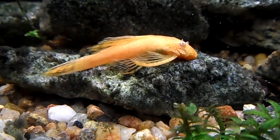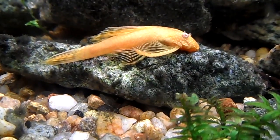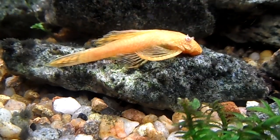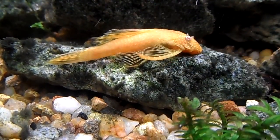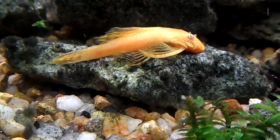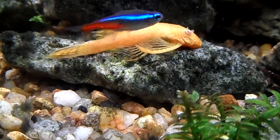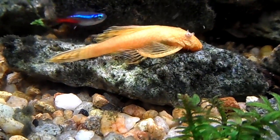Today I'm covering the albino Plecos and basically how to take care of Plecos. This is probably the number one fish, or close to it, that everybody knows as an algae eater. That is true, these fish do eat algae, but they're scavengers, and you have to feed them. You can't just throw an algae eater or a Plecostomus in your aquarium and expect it to thrive if it has no food source.